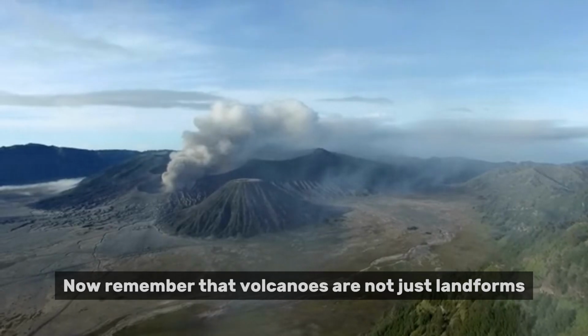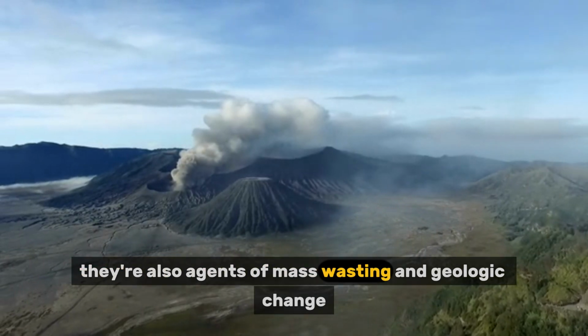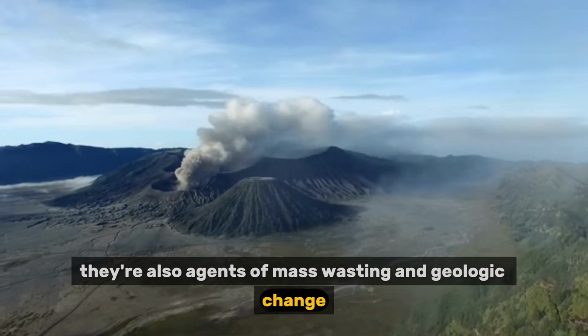Now remember that volcanoes are not just landforms, they're also agents of mass wasting and geologic change.